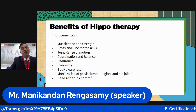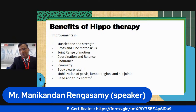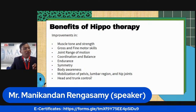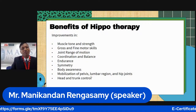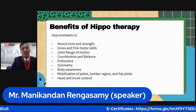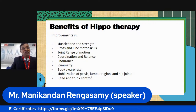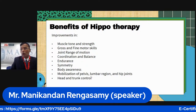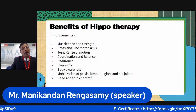So the benefits are improved muscle tone as well as strength, and both gross and fine motor skills. Even if the child has difficulties in fine motor skills like using fingers, children with delayed milestones show very good improvement in gross as well as fine motor skills. Joint range of motion can improve coordination as well as balance, and improve endurance. Okay, symmetry.